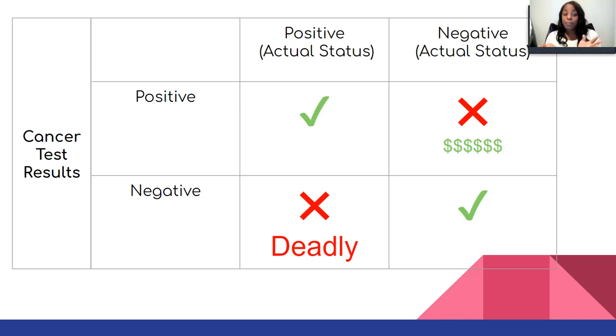One of the other really bad problems is when you give someone negative results when they actually are positive for cancer, and that's deadly. That's something that could actually kill somebody, because you can't treat them.